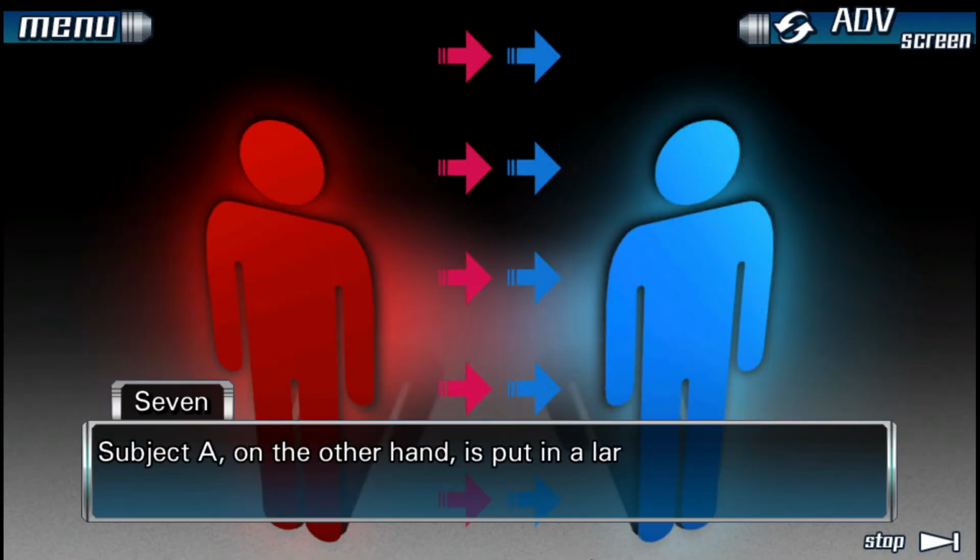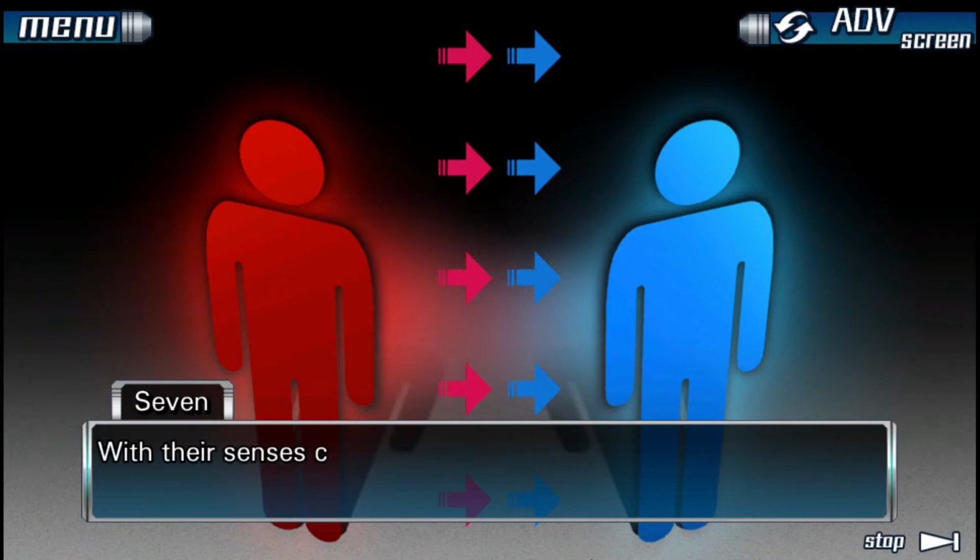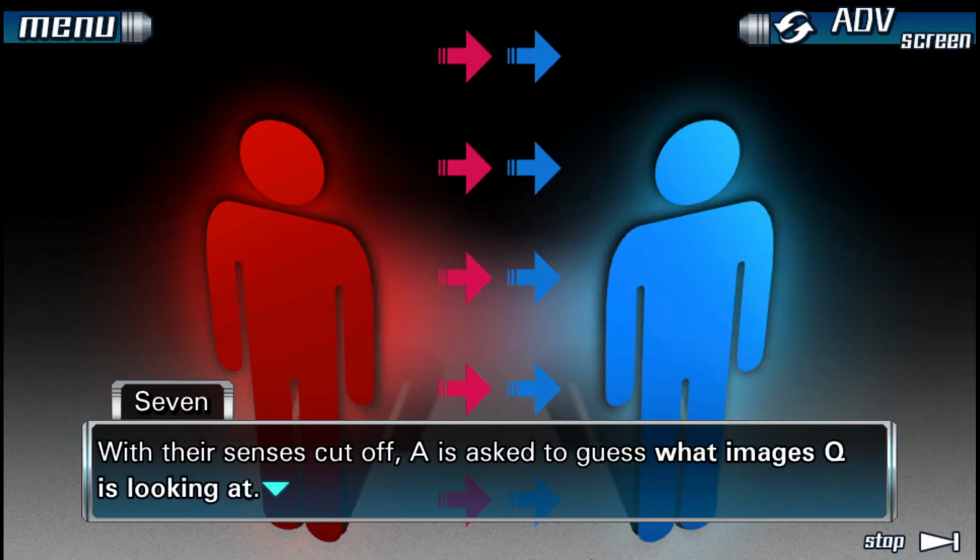Subject A, on the other hand, is put in a large reclining chair and given a blindfold. With their senses cut off, A is asked to guess what images Q is looking at.